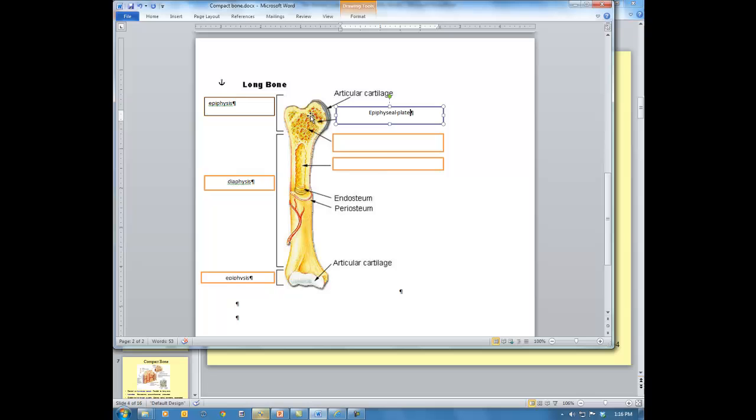And the type of bone we find in the epiphyses, do you remember? It's called spongy bone. And this hollowed out central region is the medullary cavity.